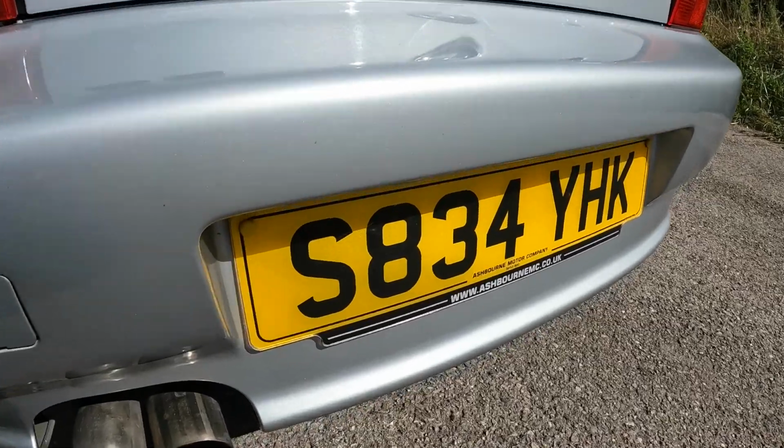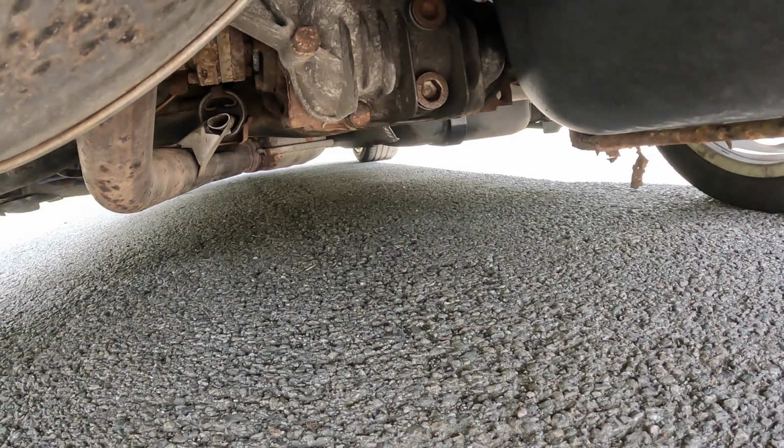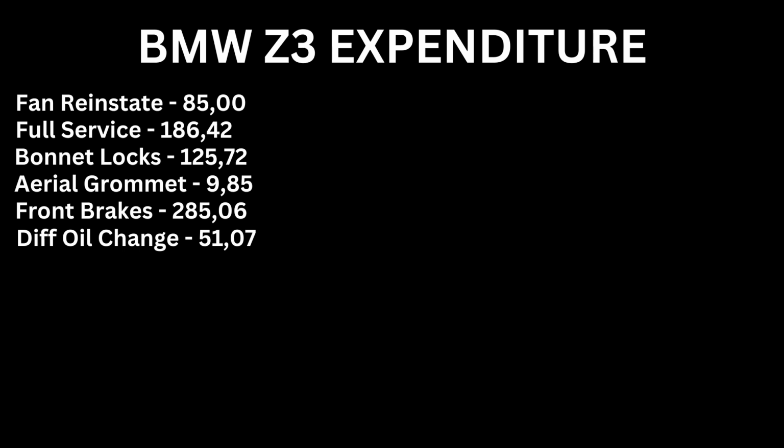At the back here, I'm going to crawl underneath, you can just about see the diff under there, I hope. I changed the diff fluid, and that cost £51.07.